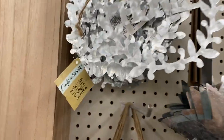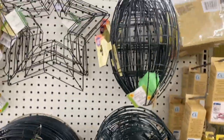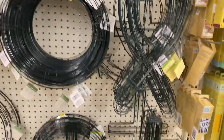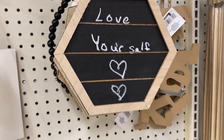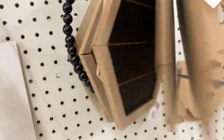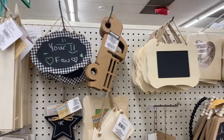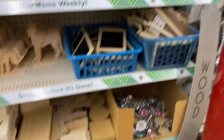You could also find all your craft supplies here. They have assortments of them. Love yourself. You could just inscribe anything inside, be kind and rock on. And this one is blank, customize it, give it to somebody as a gift, make somebody happy at work. Doesn't have to be fab and fancy, it's a touch that counts.